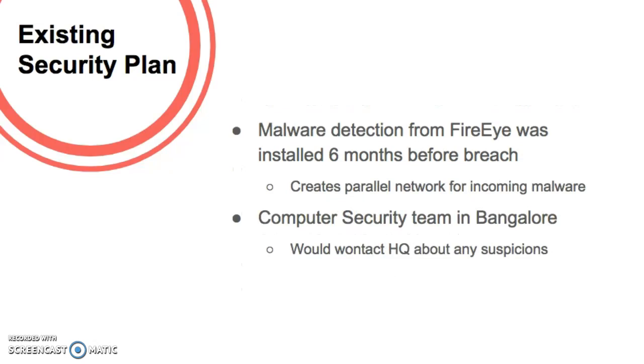Before the breach, Target did have an existing security plan. They actually had just installed malware detection from FireEye 6 months before the breach happened. Basically, what FireEye does is it creates a parallel network for incoming malware that stores all the malware on a separate network, and the hackers think they're on the actual network, when in reality they're not. Target also had an entire computer security team in Bangalore, and they would contact HQ about any suspicions or anything tech related or security related that they were concerned about.